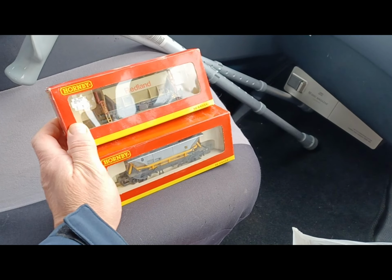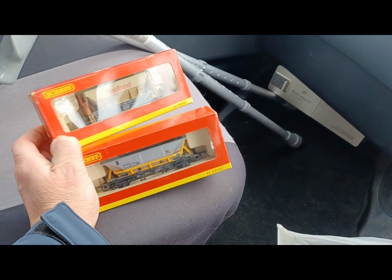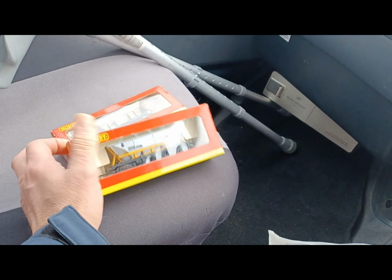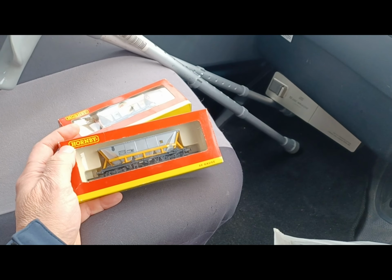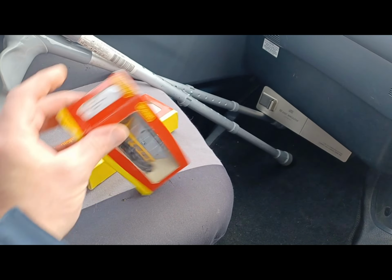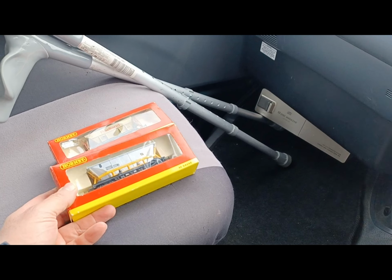The first trip round only turned me up these, which, very rare you actually see the Red Land ones anywhere other than on eBay. And a coal hopper. Got a little paint dribble there, but otherwise seems okay. They were under a table in a box, so they were easily missed, and you had to rummage through everything because they were all sitting upright, so not a very good way to sell things.